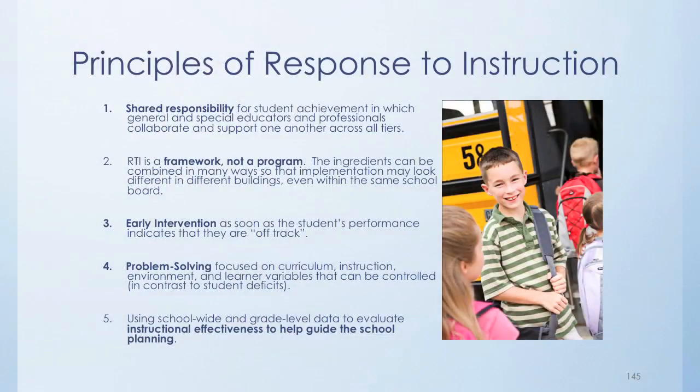RTI always has early intervention, so we had that brought up, that it's always about assessing early and intervening early, trying to catch those kids who are off track. It's problem-solving based, so we're going to focus on how do we solve these issues instead of saying that there's something wrong with the student and only focus on student deficits. If we focus on student deficits, we don't go very far. If we do a problem-solving approach, the outcomes are much better.